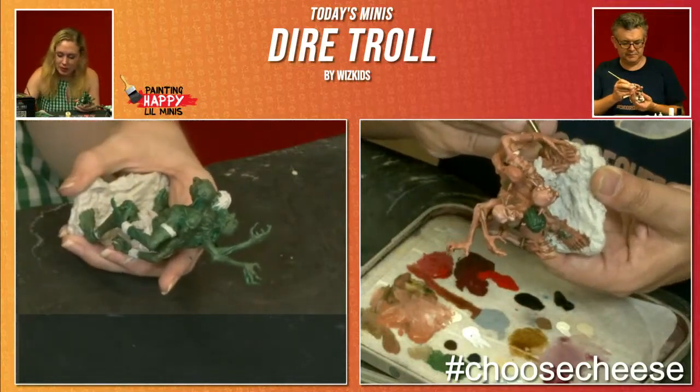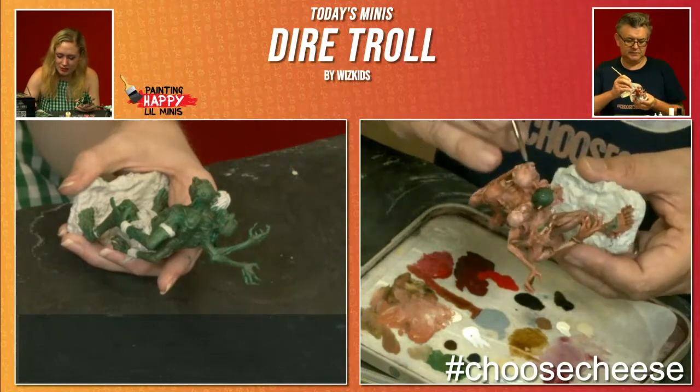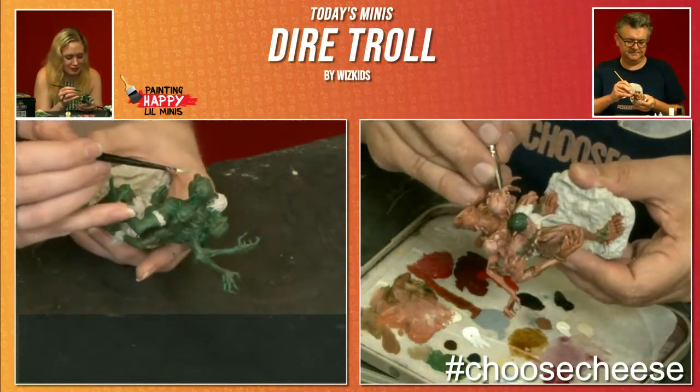Yeah, Dave licks his paintbrushes. I just dual wield. Yeah, it's fine.